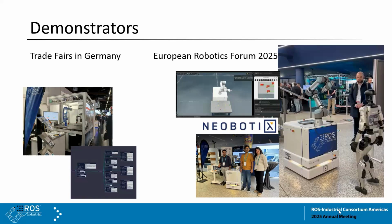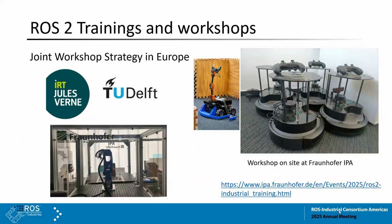And so let's continue. What we do also is a lot of trainings and workshops. We want to have some shared common ground in Europe. So we're talking with universities also in order to do some workshops that are co-maintained. What we also do is workshops on site. What you see on the right side are some TurtleBot 4s that we use for Stuttgart workshops.